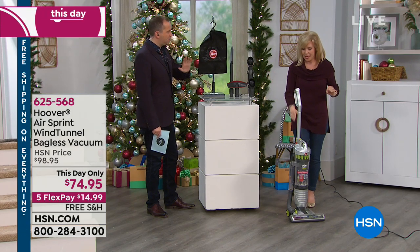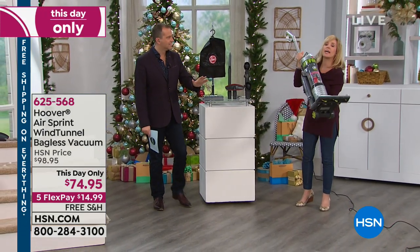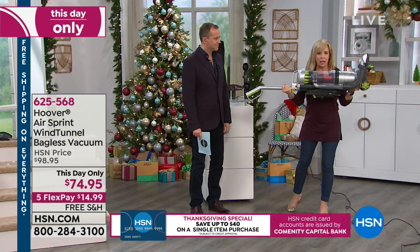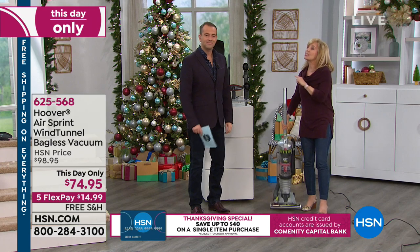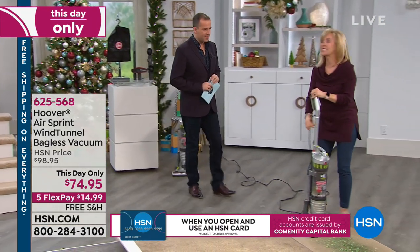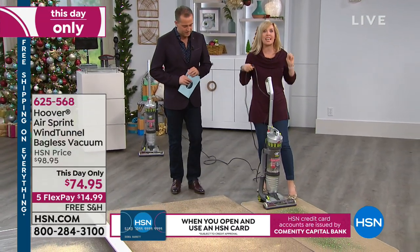So to recap, I don't need to buy anything else. I get all the tools. You get everything. And this is 10 pounds. It's our lightest weight. And the best thing about it, it's maneuverable. Now, the vacuums at Hoover that are maneuverable are around $169. Premium, so yes. This is a steal.